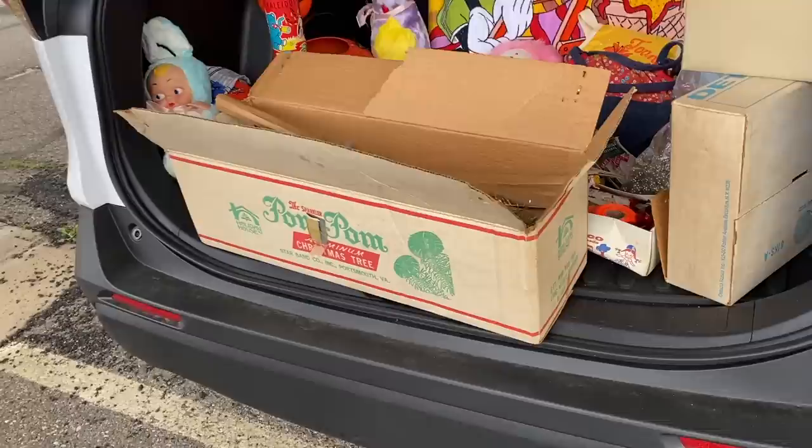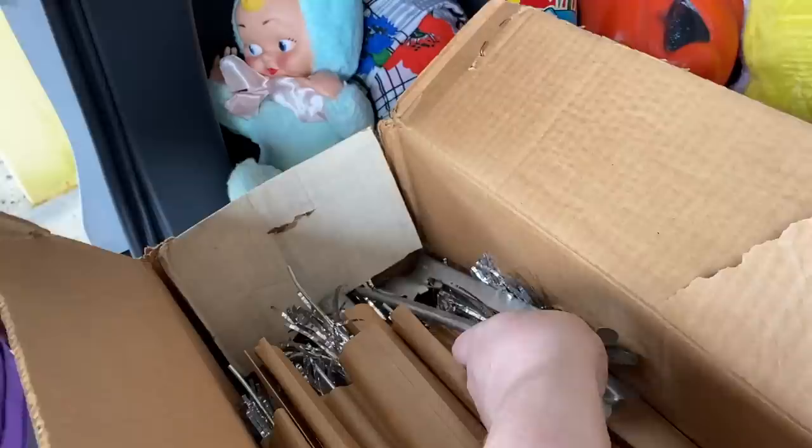I honestly was speechless. Let's go back to the box. And look at this. This is the stand. It's literally brand new.